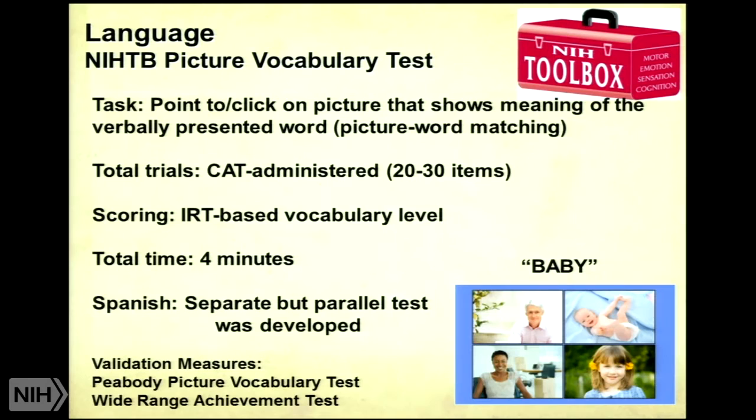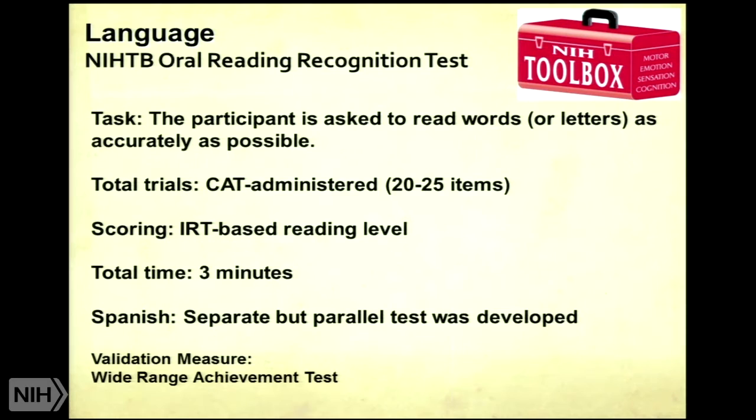Okay, language, a computer adaptive vocabulary test, validating against the PPVT, 4 minutes, self-guided, to get a highly accurate measure of a person's vocabulary ability, a nice proxy for general IQ, valid against Peabody and the RAT. Oral reading recognition, good measure, again valid against the RAT, a 3 minute test of oral reading recognition.